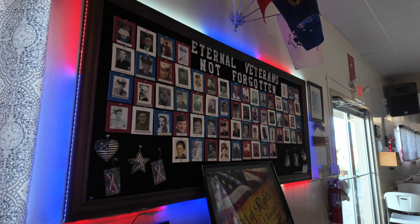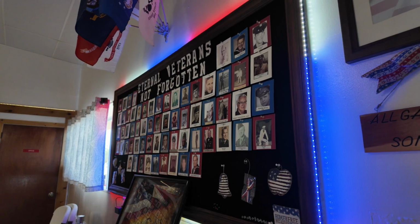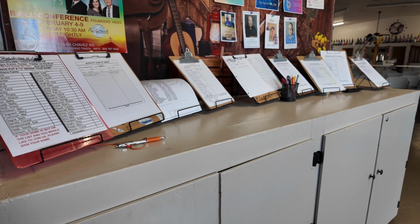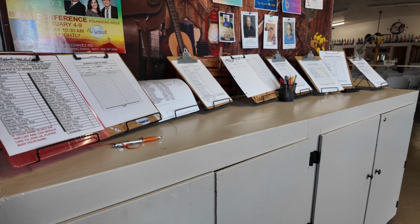They have a wall that's lit for the eternal veterans. May they never be forgotten. You can pick up your own activity calendar right here in the main hall. There's always something going on in here in the park, as well as the Rio Grande Valley.